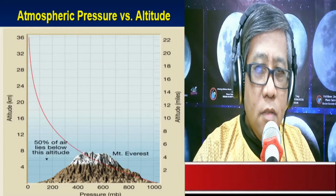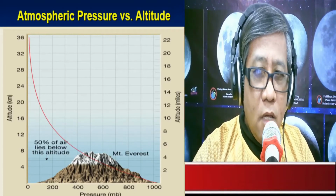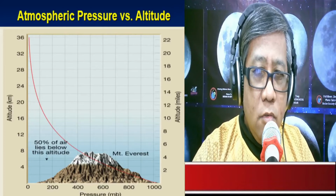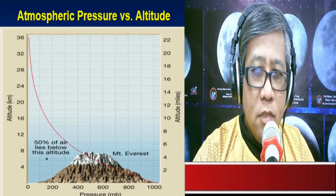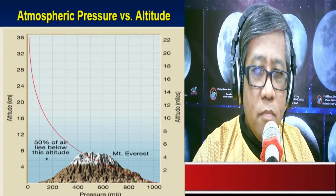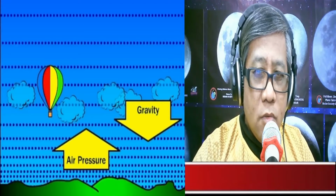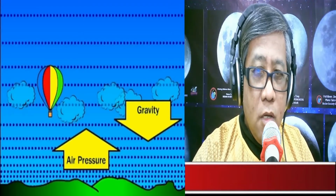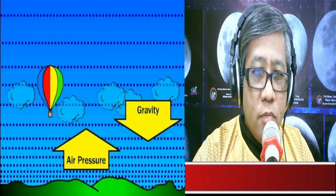Now, what is the explanation behind this relationship, that as we increase in altitude, the atmospheric pressure decreases? In order to explain the relationship, we have to define first what air pressure is. Air is made up of molecules, so air is matter, and matter is anything that occupies space and has weight. The air molecules are being pulled down by gravity, so that is translated as weight. So, air has weight, and the weight of the air above us is translated as air pressure. Air pressure technically is the weight of the air.